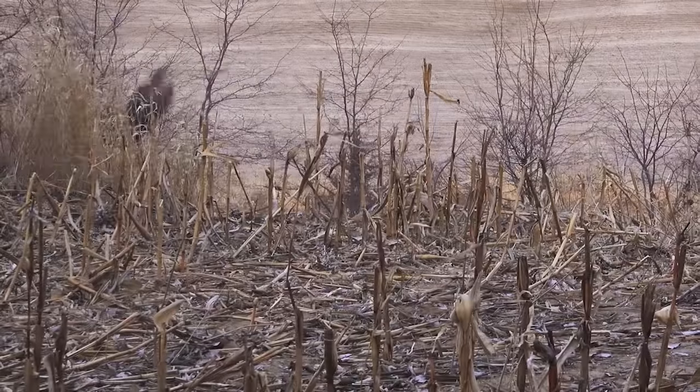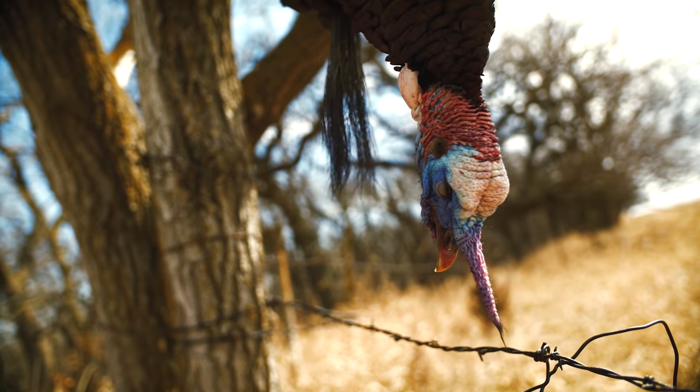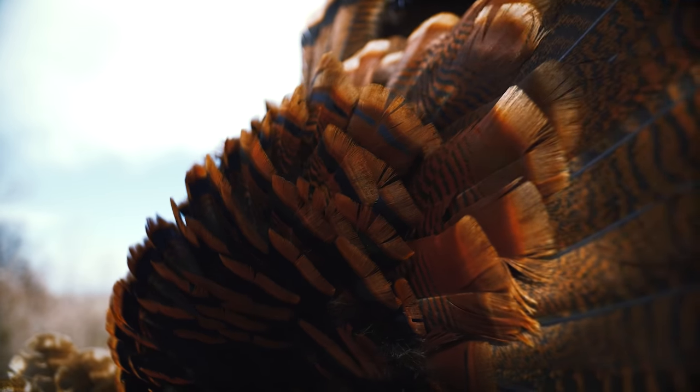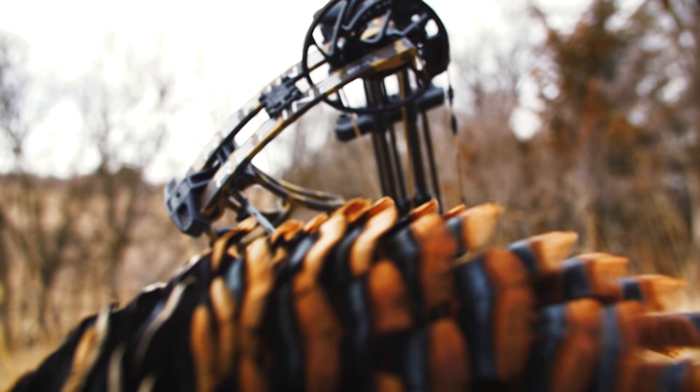Pretty sure that's a gobbler down right there. Had a good quartering away shot at him. It looked like it hit him perfect and I'm guessing he's just down over this berm right here. But that got tricky real fast.